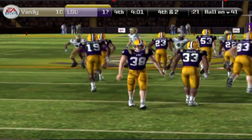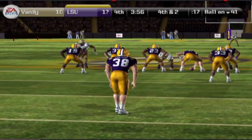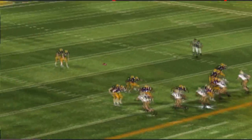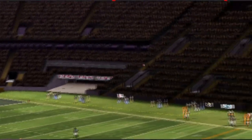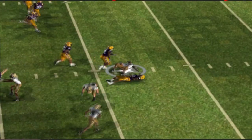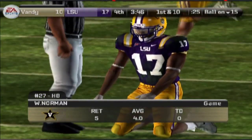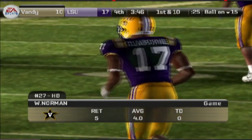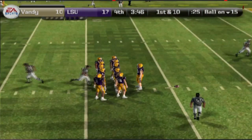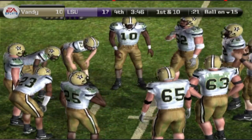The Tigers are lining up to punt it away. Norman is the deep man awaiting the return. He really got a hold of that one. Norman takes it at the 12. What do you guys think this offense has to do to get their team back in this game? Well, Brad, this is only a 1-possession game, but I think they need to get in the end zone on this drive. They have a little bit of time, but they certainly can't afford to turn the ball over here. They need points right now.